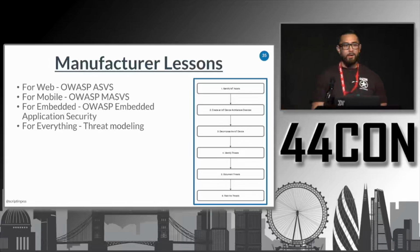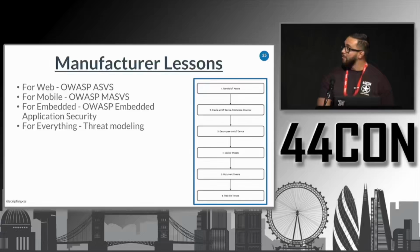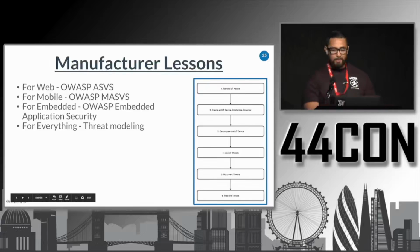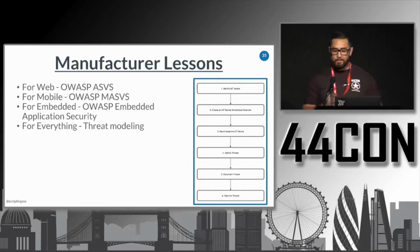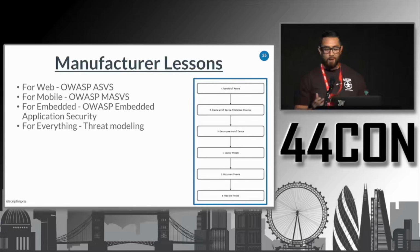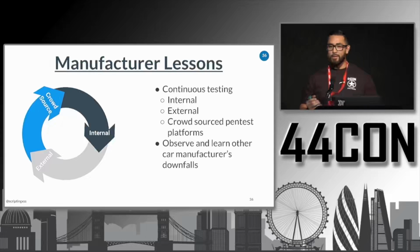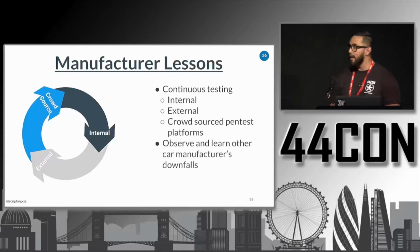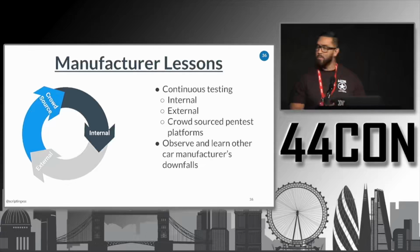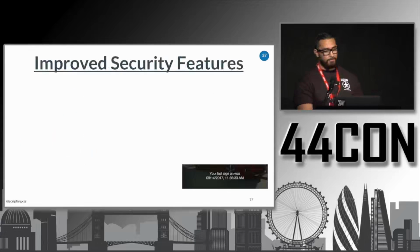But definitely threat modeling is something that should happen. Please, threat model. Here's a basic threat model methodology, and it's how you would do it as an attacker or internal enterprise: identify all the assets, create an architecture diagram, decompose it, identify the threats, document the threats, and rate the threats. This goes for, again, every piece of software. And continuous testing, internal, external, even using third-party platforms to get more eyes on the code bases. And definitely observe and learn from other manufacturers' downfalls.